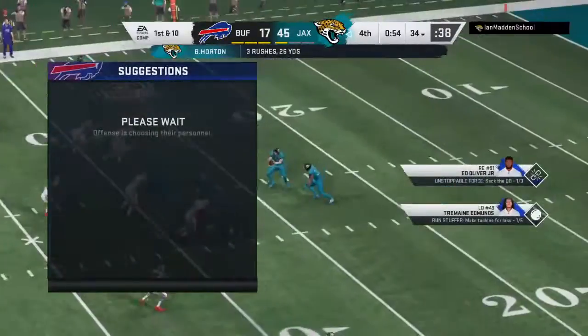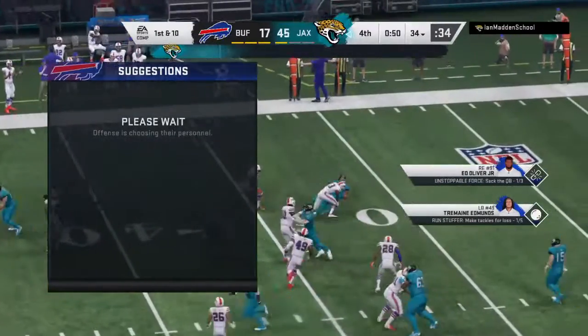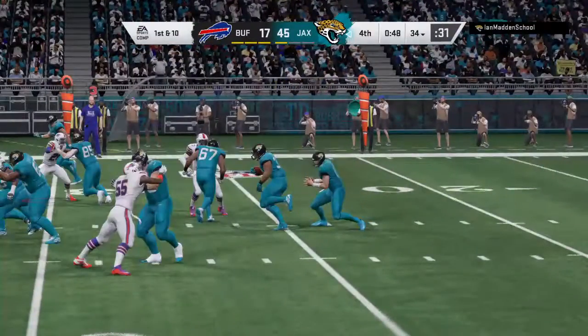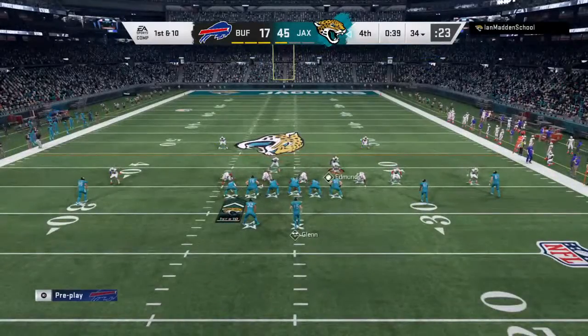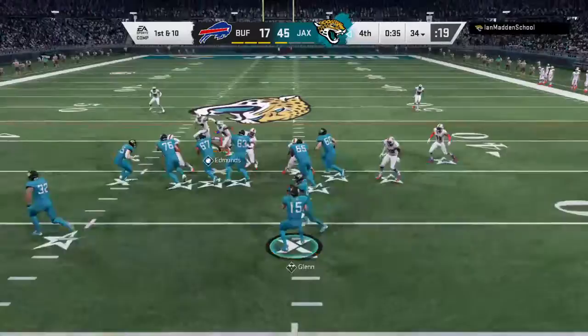And he gets it to the 34, good enough for the first. Third down turns to first with that 5-yard pickup. First and 10 at the 34-yard line. From the 34 now, here's first and 10. General West. Let's go. Get set. Ready.